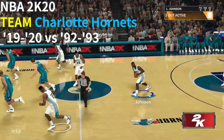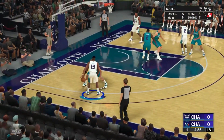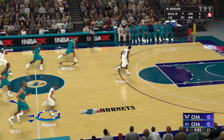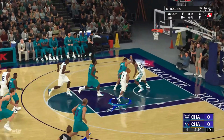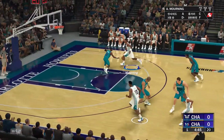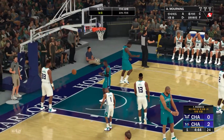Tip-off goes to Charlotte. Gill against Batum. And stolen by Zeller. And now the fast break. Bridges with the ball. And a look at the starters for the Hornets. Williams and Zeller make up the front court. Batum is out there with Terry Rozier. And it's Bridges in at the 3 spot.